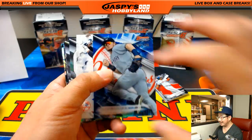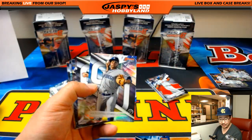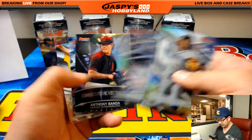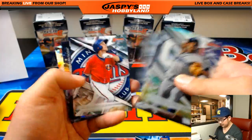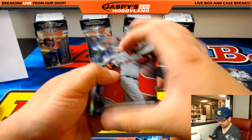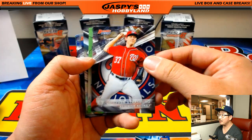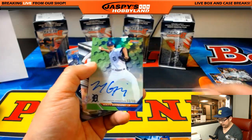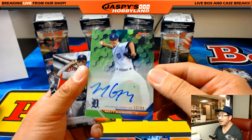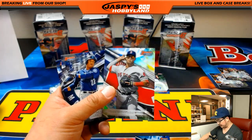Out of 250, Clint Frazier and Jorge Mateo. So Yankees with a couple right there. Ryan Shogun. And some green. There's Steven Strasburg. Green Matt Manning, 53 out of 99. Green Matt Manning going to the Tigers. Nick Stanley with the Tigers.